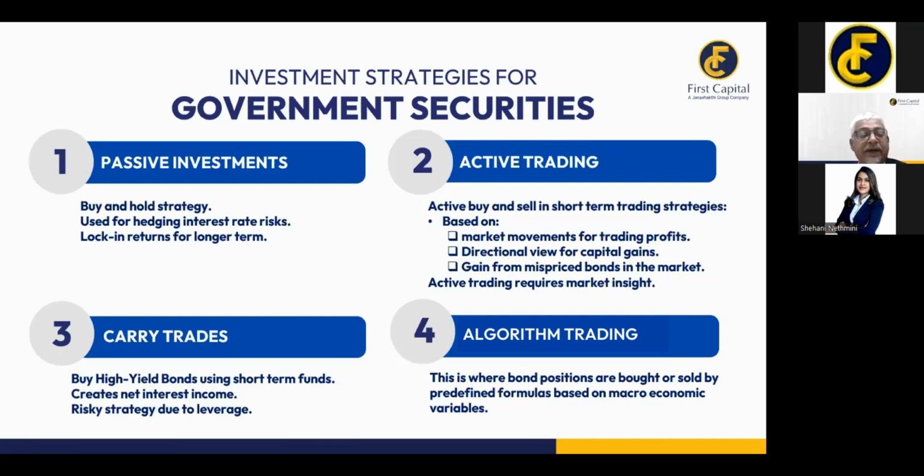Then another type of trade done by traders, mostly, but companies as well as other types of investors also take opportunities in this kind of trade. So basically, the strategy is to buy high-yielding bonds and then finance it with low-yielding short-term funds. So if the interest rate for short-term is 10%, long-term 5-year bond is say 14%, there you can generally have a 4% interest gain on a daily basis. But this is a risky strategy due to the high leverage there.